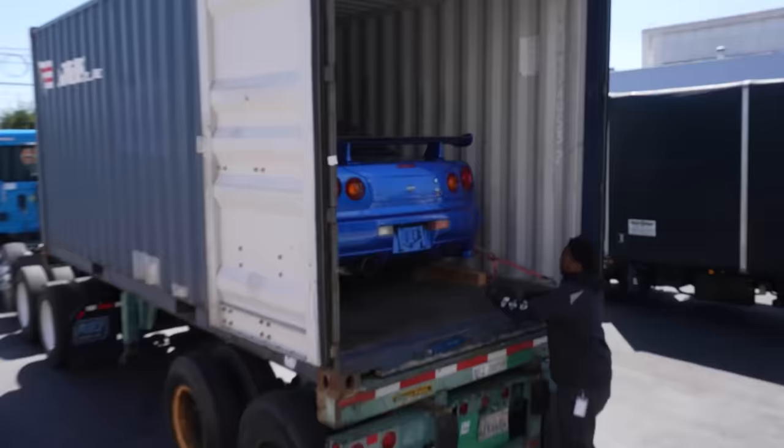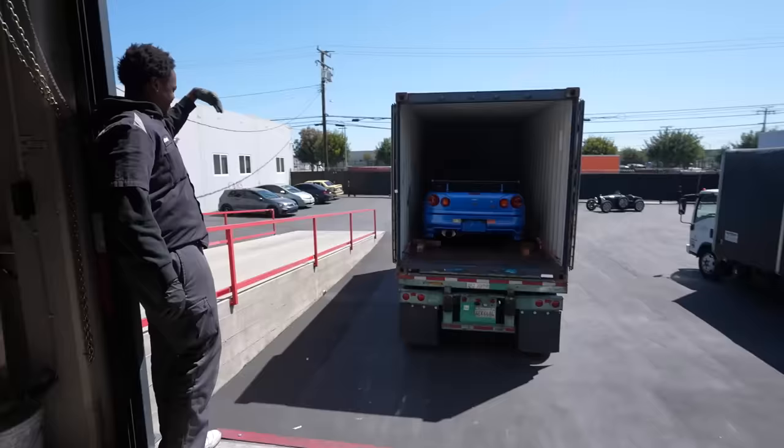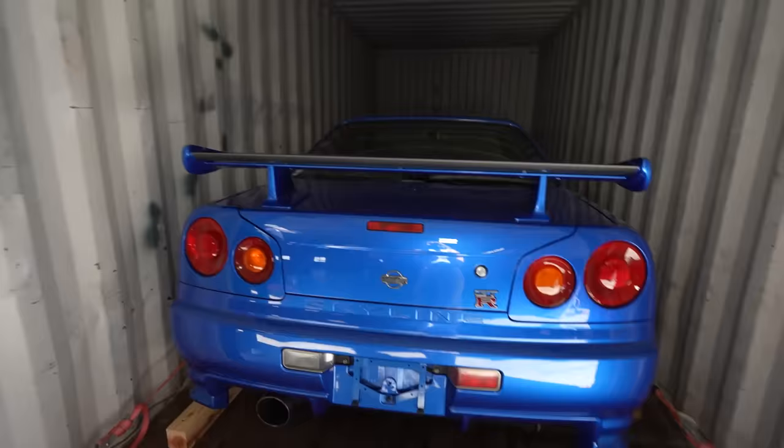They're taking photos to show that it arrived perfectly. The car is very clean for having just come all the way from Japan. Oh my gosh. God, I love the Bayside Blue. This color pops so much more than other Bayside Blues I see. This thing has really been well kept.